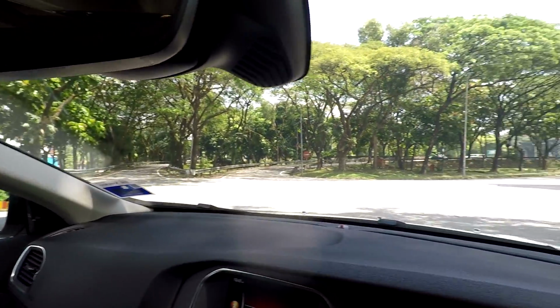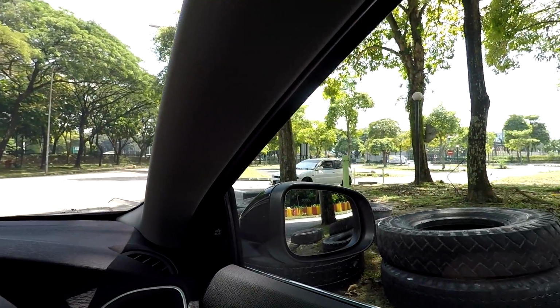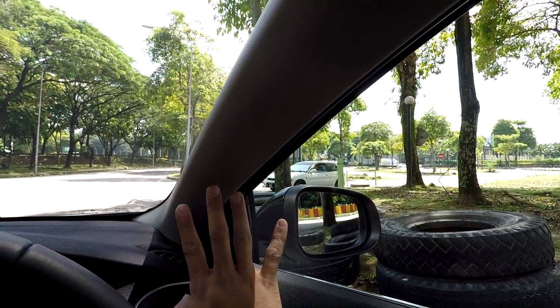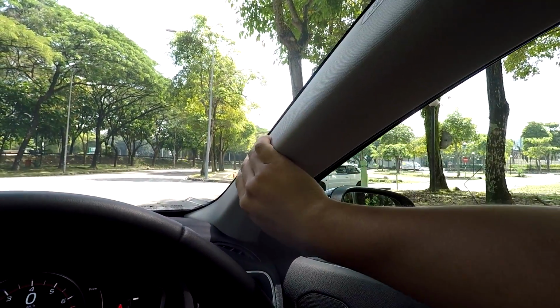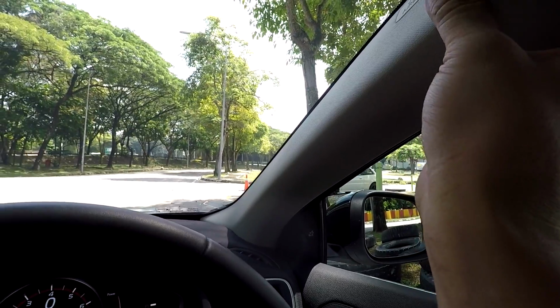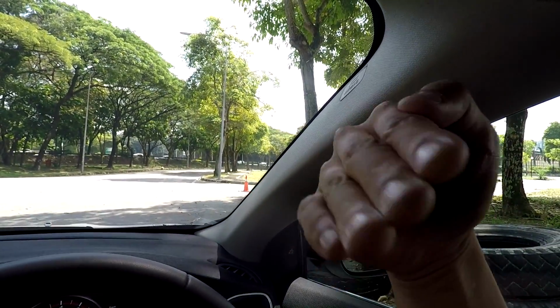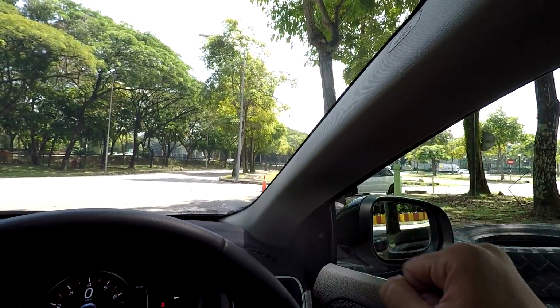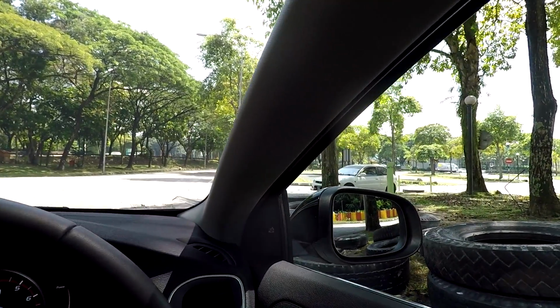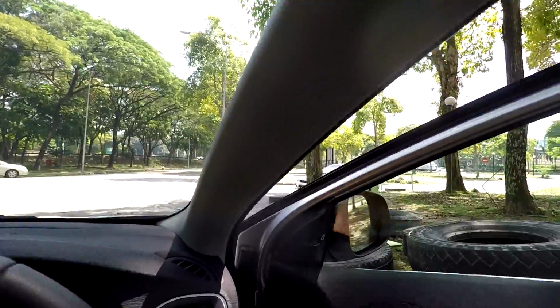Alright, visibility. In terms of visibility of the car, here it would block a little bit because of the slanted A-pillar for the very sleek design, but they try to make it angled towards my side so that it doesn't occupy that much space, to give that kind of strength that Volvo cars give. Alright, so let's go to the back seats.